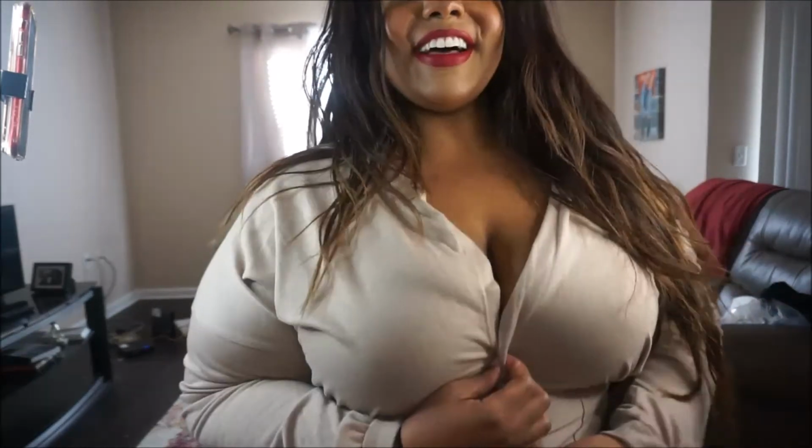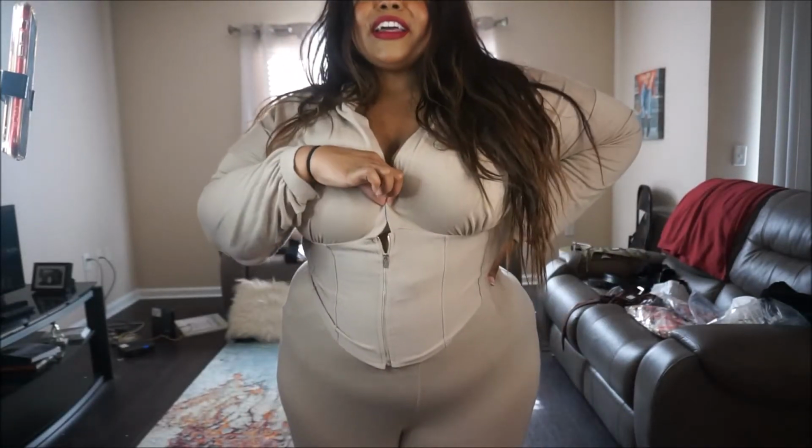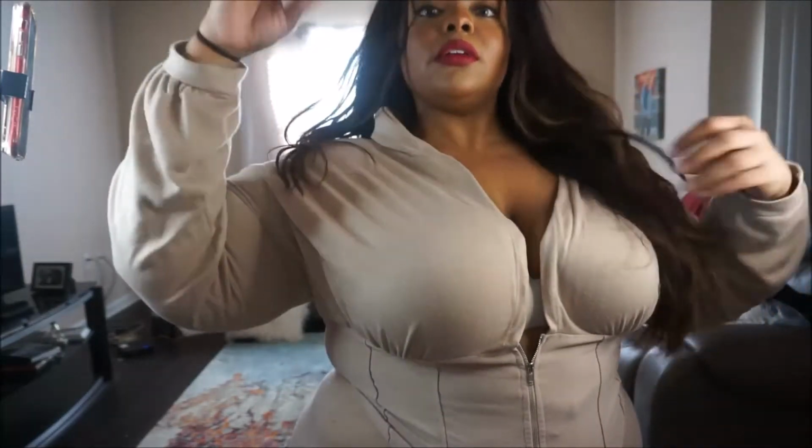I love this set. I have to hold it together because it's a very low top. As you can see, the zipper stops right here, right under the chest, so I'm just going to hold mine together. I don't know how you explain these sleeves, but it's kind of baggy here. It has a hood. Tell me this is not cute. It has a hood. So cute.